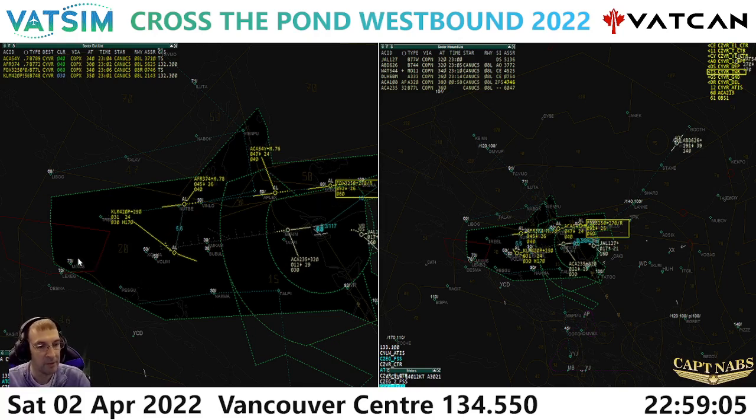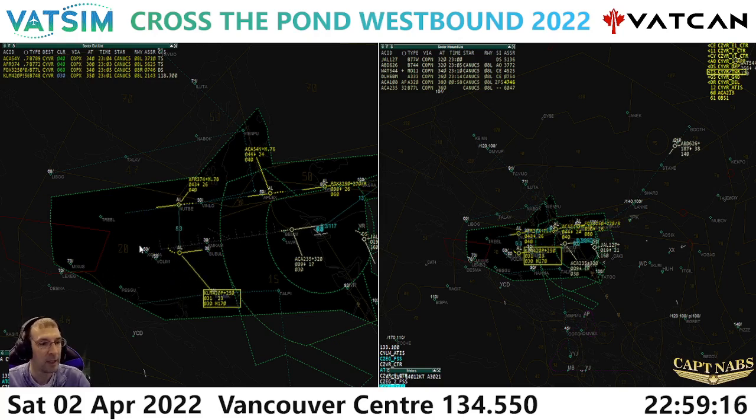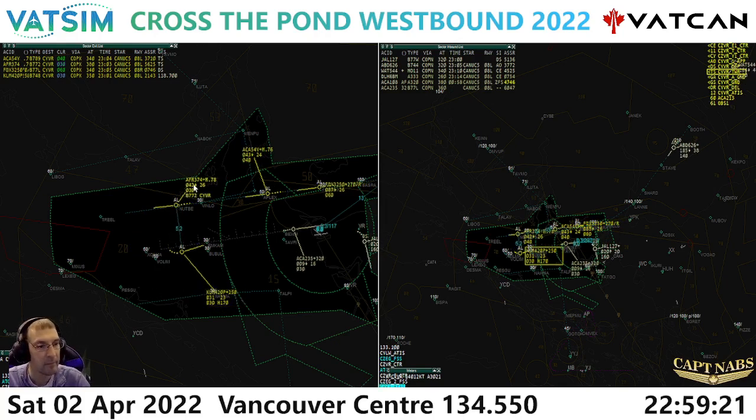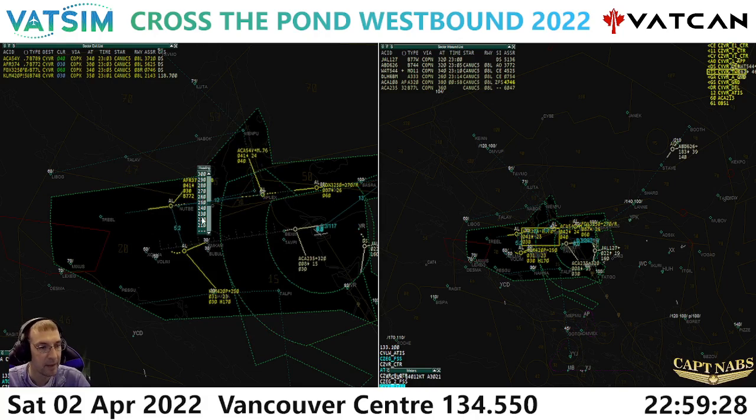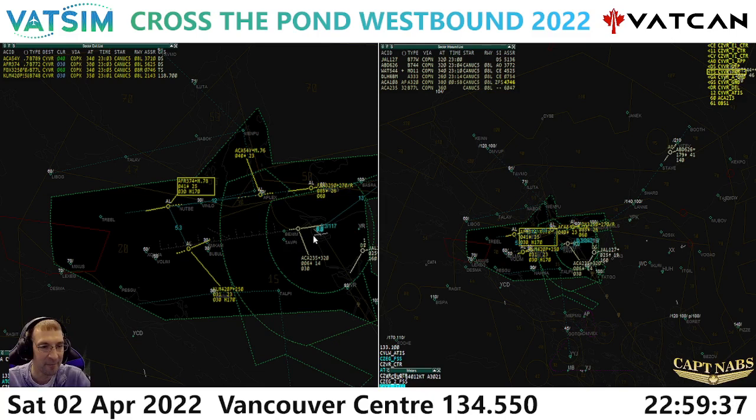KLM 420 Papa, if you don't have the localizer already, back to the left 050 to re-intercept. I have localizer, just not the glide slope. KLM 420 Papa. Perfect. Air France 374, turn left heading 170, descend 3000. 170, descend 3000, Air France 374. It's like I talked to all these guys like half an hour ago. They were descending through center, and now they're back again. Good times. Yep.